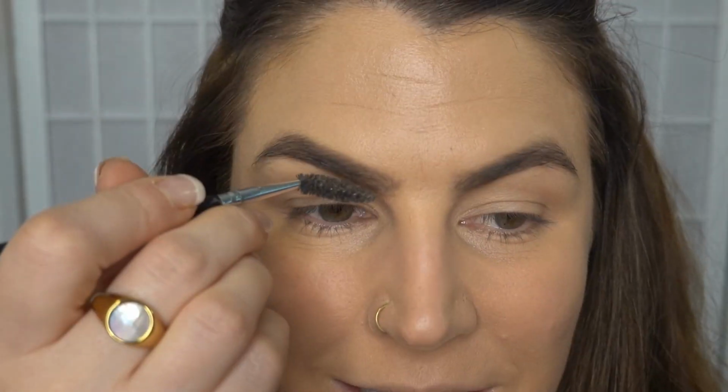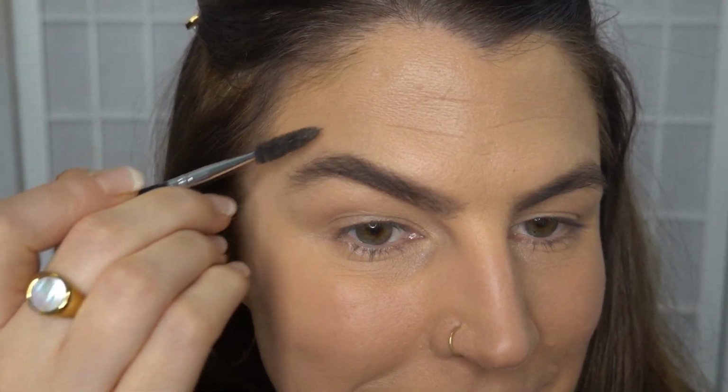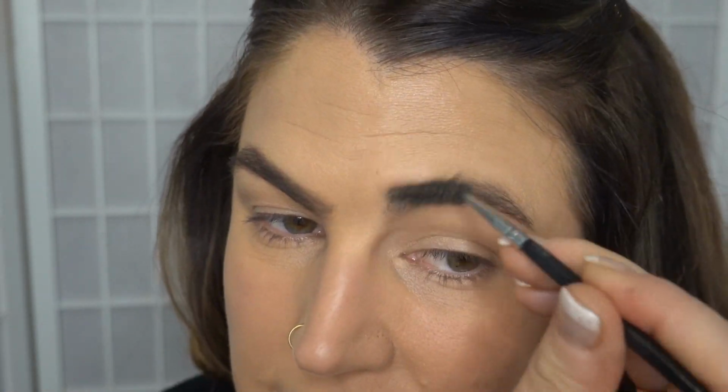Took my time getting those brows on, didn't I? Oh, I forgot my brow gel. So it looks like we're going natural with them today. I'll just give them a bit of a brush and stick them down later if I need to. They're not too bad today, actually.